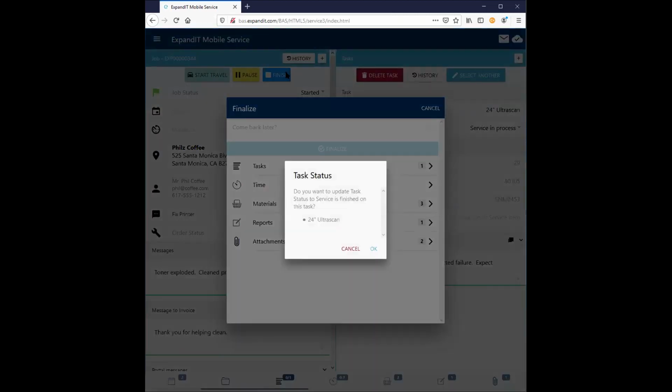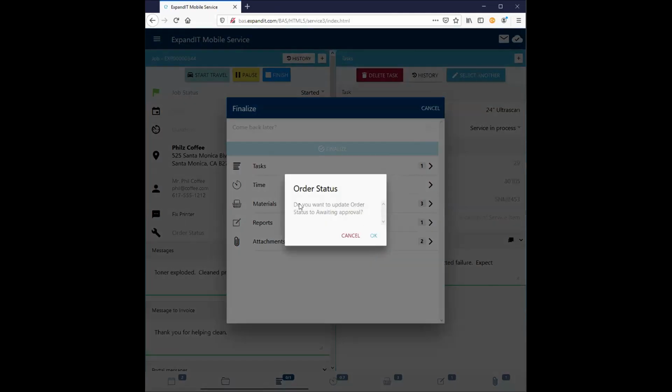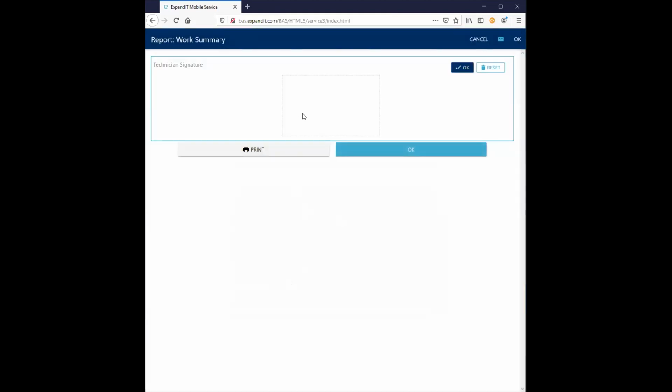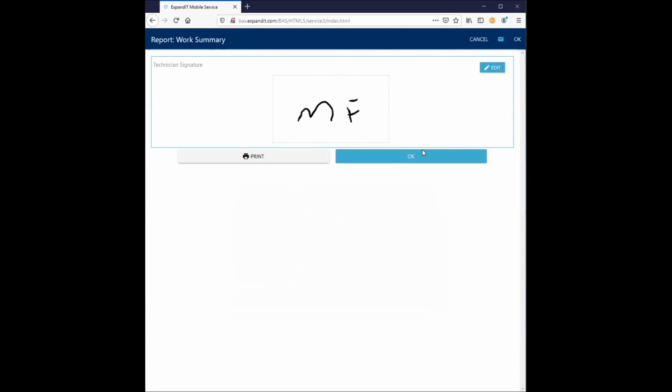When I click finish, it's going to say, do you want to set the status of it to finished? And I can say okay. And do I want to set the status of the order to awaiting approval? Again, I can say okay. Now you'll notice I cannot finalize this job because I have reports that must be filled out. So down below under mandatory reports, you'll notice it highlights this one report as being required to be filled out. So simply I can come here, and this report only takes my signature. So I can go ahead and fill that out.